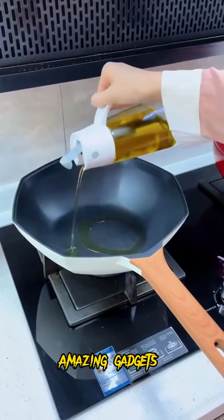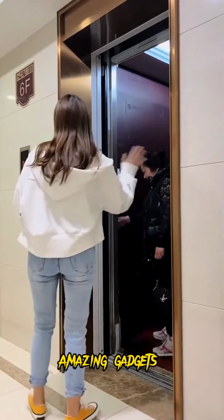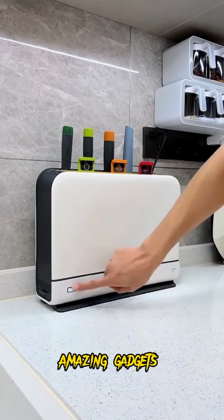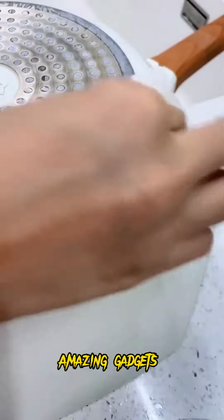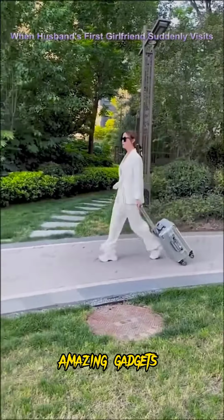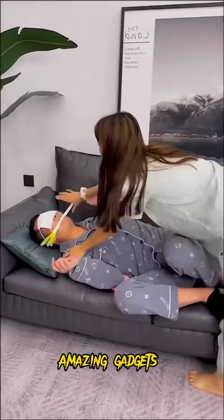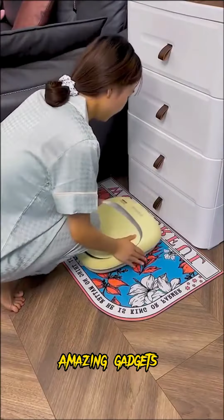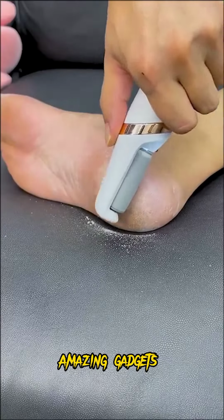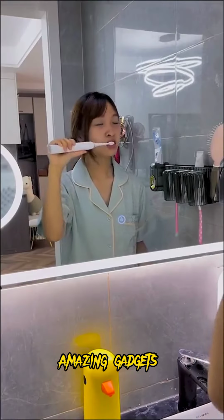We've got this cooker. We've got this frying pan, and we've got this tool you can use for plastic bags you can use for food. We've got this electric file you can use for your feet. It's really cool. We've got this electric tub you can use for your feet. Here is the electric file.